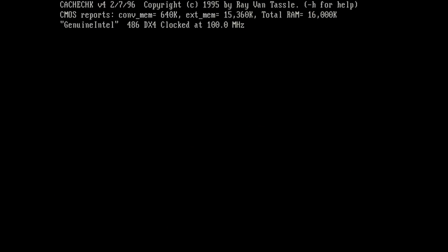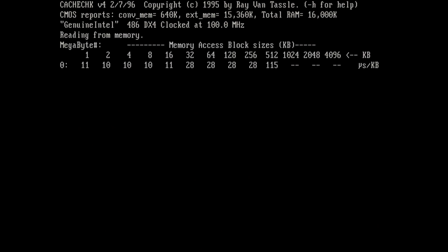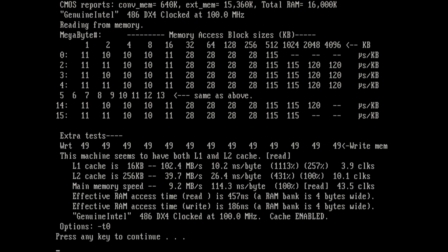So the next benchmark I'm going to run is called Cache Check, and this tool basically gives you your access time or latency figures for your various cache levels, including your main memory, and at the end of the test it'll give you your throughput values as well. So you can see here that we're getting pretty good numbers for the L1 cache at 10 or 11 nanoseconds, the L2 is at 28 nanoseconds, but the main memory is really, really slow at about 115 to 120 nanoseconds.